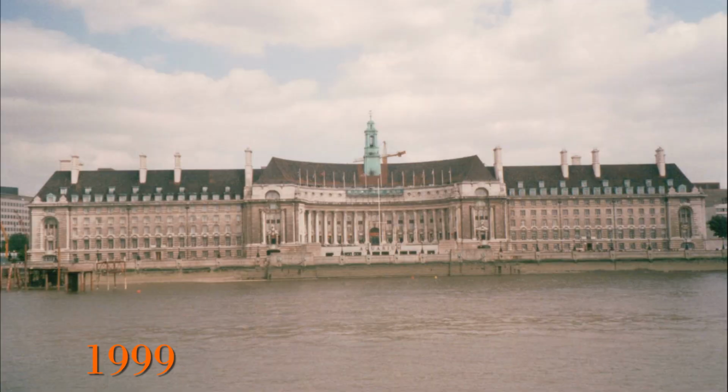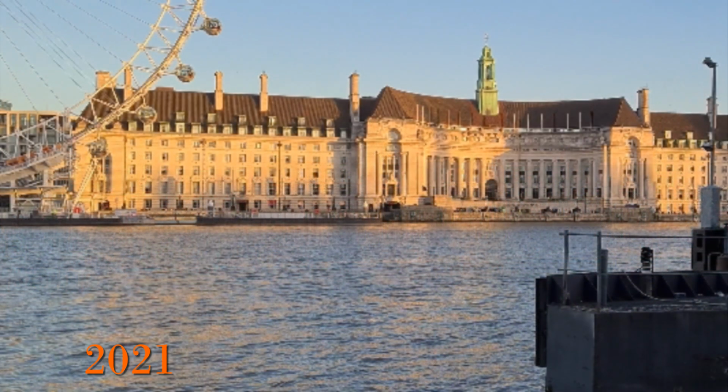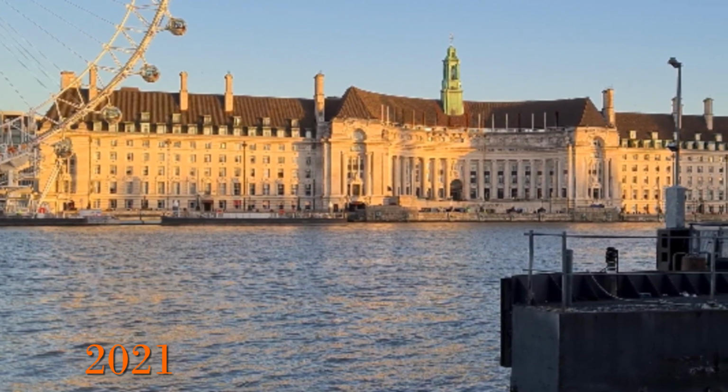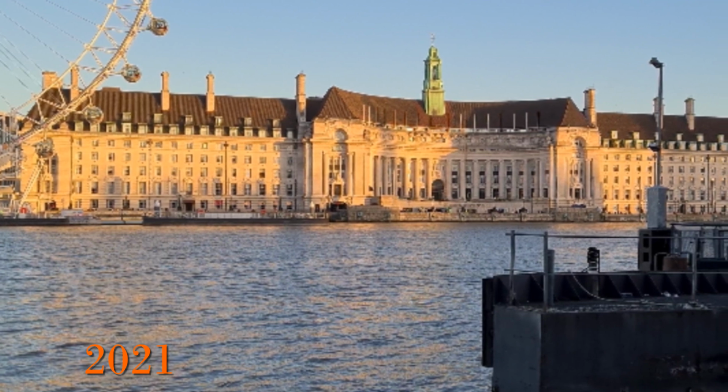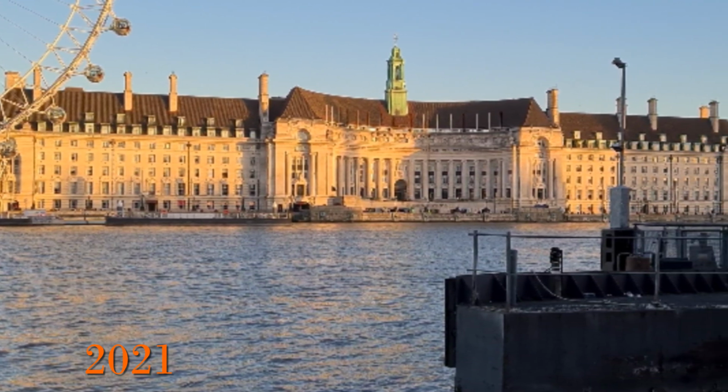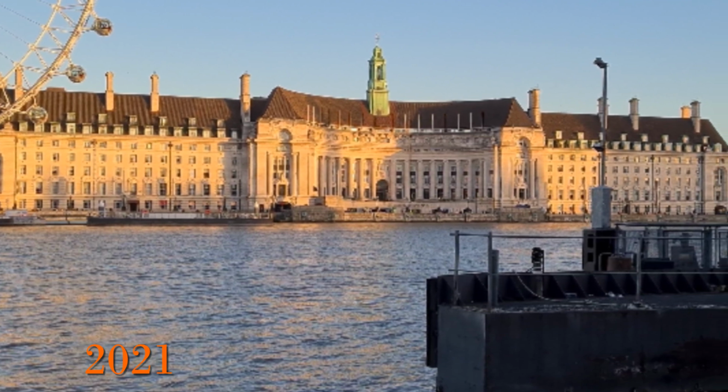This is a picture of County Hall, or London County Hall as it's sometimes known, in 1999. If we look to the left, we can see the preparations in the River Thames for the Millennium Wheel. County Hall is a Grade 2 star listed building, and it has hardly changed in any of these pictures, apart from it being a lot cleaner by the 2020s, but its use has greatly changed over the years.